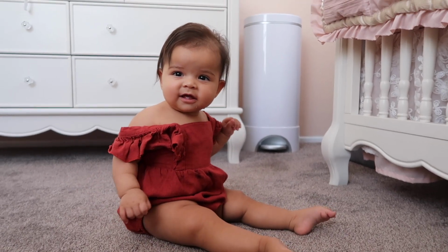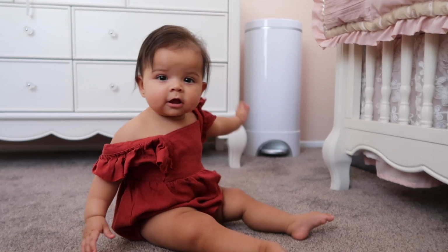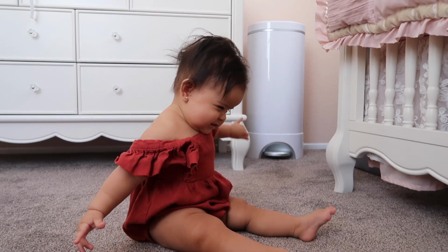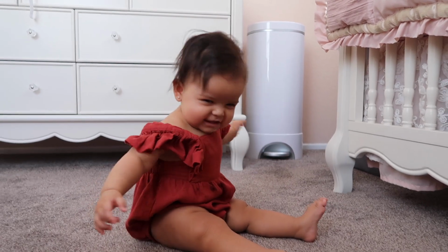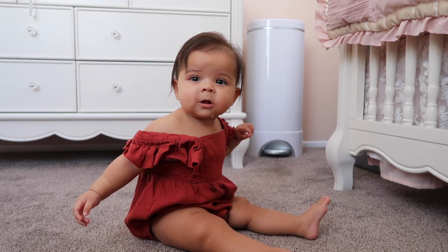No teeth yet. She loves to smile. On the bottom, though, it looks like there's a little bit of white that's trying to come out, but nothing yet. You're doing good, baby. You're sitting up for a long time.